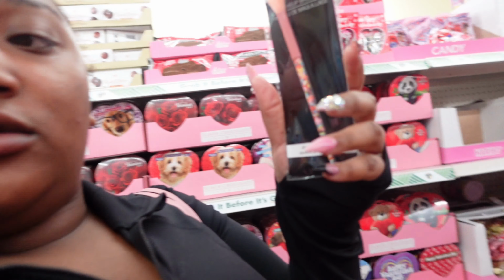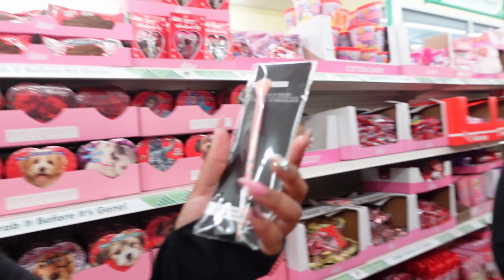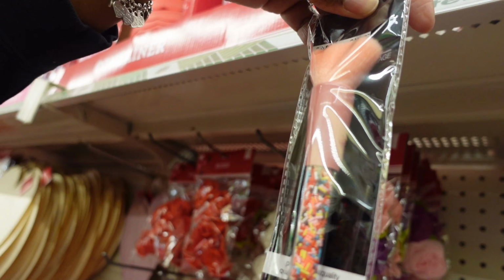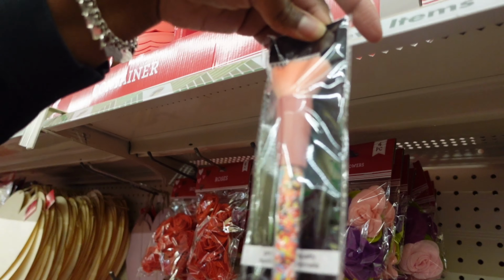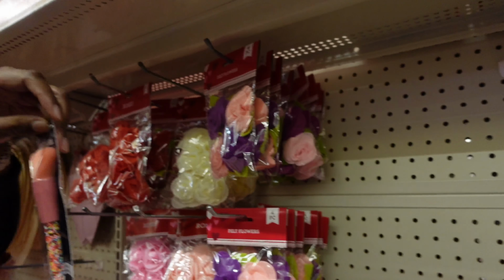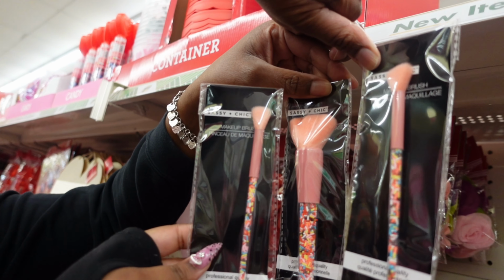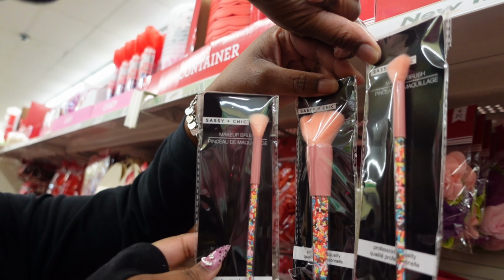Okay guys, so they have makeup brushes and they're cute. Well, this could be for the dog treats. The little sprinkle handle. That's cute. Cute, right? They have all kinds of brushes. They have multiple ones. I think they have like 3 different kinds. So that's nice. They're all $1.25.